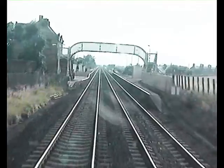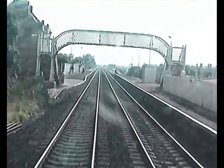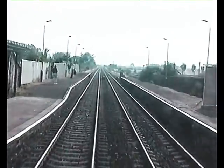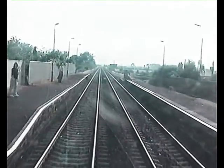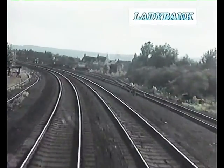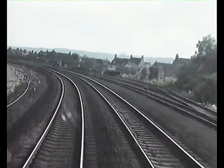Yeah? It's all stations, eh? Quite a bit of track as well.